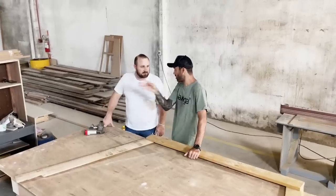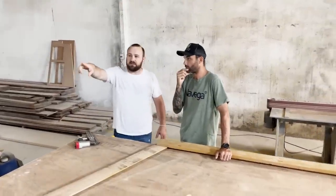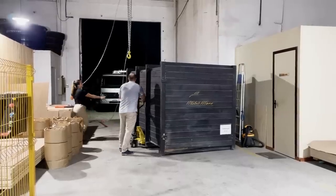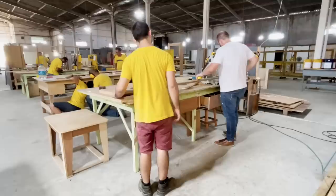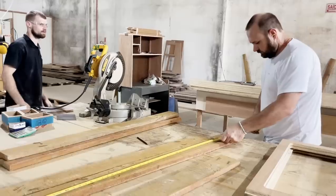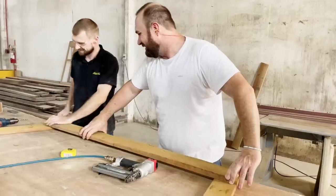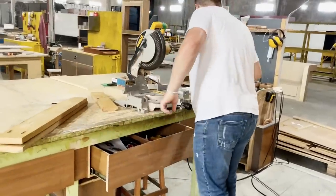Marcello, the owner of Mobili Mare, is not just the man behind this amazing business. He is the beating heart, and he's not afraid to get his hands dirty. Since the structure we built was already made and way too big to move, he got right into constructing a temporary one to protect our boat. This is how we knew we were in good hands.